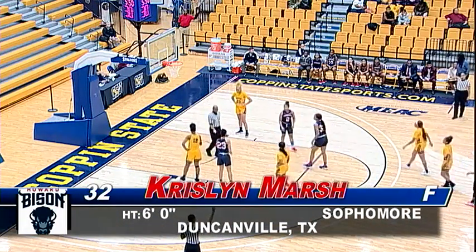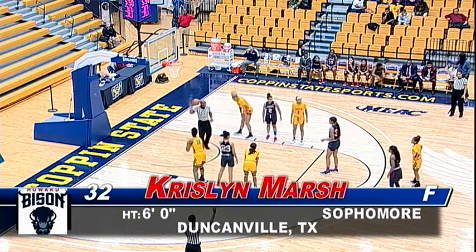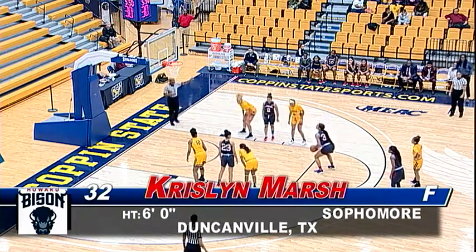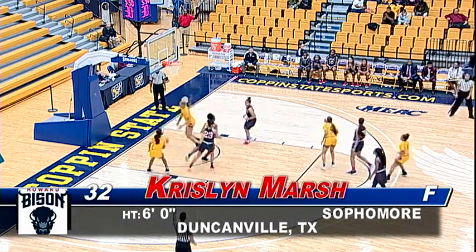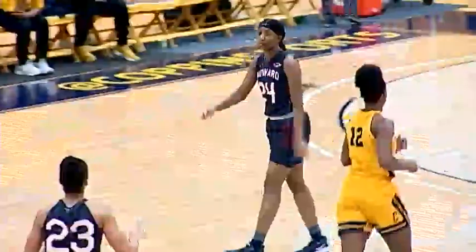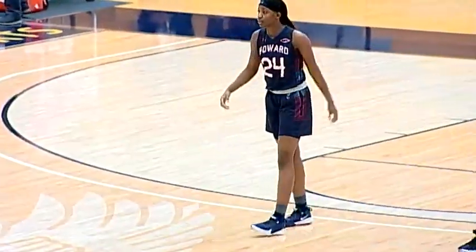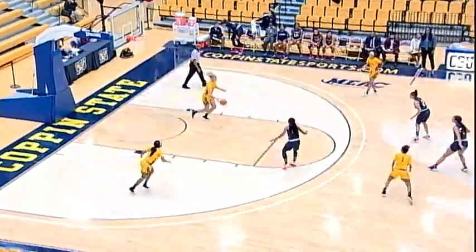Back of the rim note from Marsh. So Thornton just went over her season high, scoring 23 at George Mason on the 21st of December. Marsh split a pair. She now has 3 points. Ford Davis replaces Miles. 56-42 Howard.